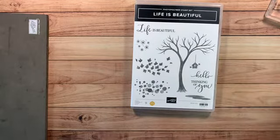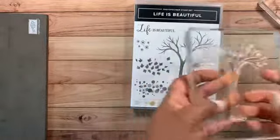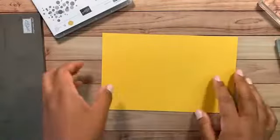And this stamp set is photopolymer, which means that you can see right through it, which is great because then you can see where you're positioning your stamp. And I'm going to use this cardstock here.